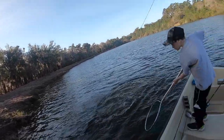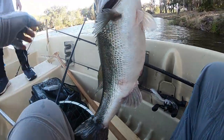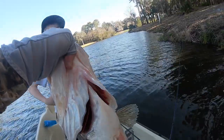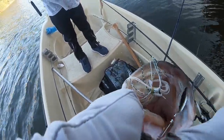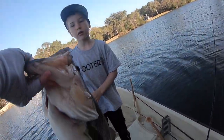There it goes. Biggin, dude. Biggin. Oh my gosh. Yes. Yes. And I about fell over. Tank. Can you say tank? Yeah, that's a freaking tank. Woo! Look at that. Holy cow. Look like I had him pretty good. Tank. Yep. Holy cow.